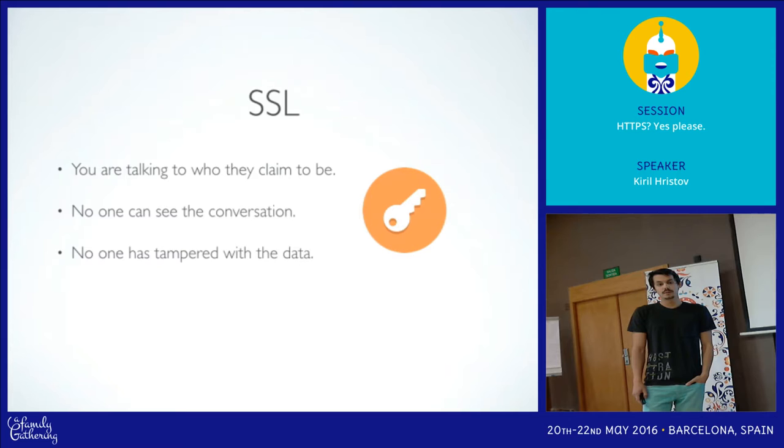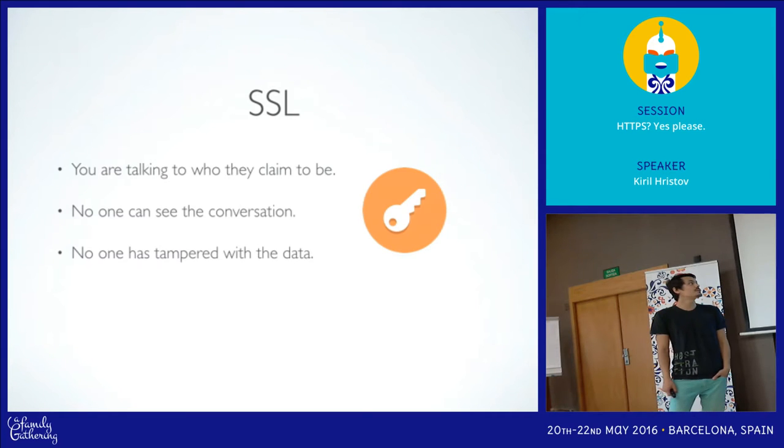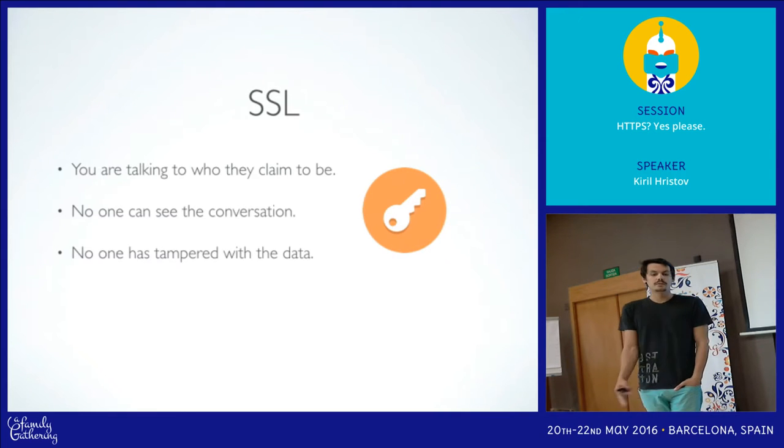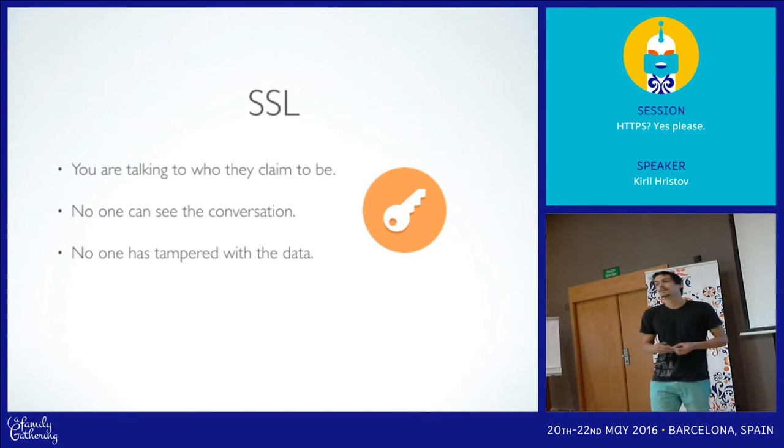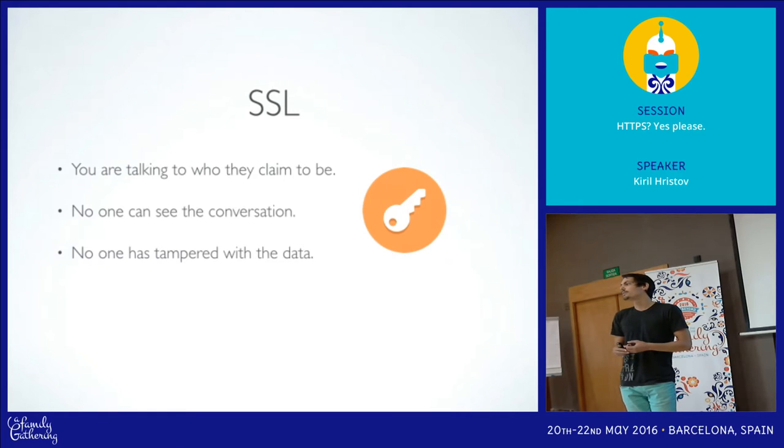The good news, as we already saw in the demo, is that SSL basically fixes these issues. So users of your website, nobody can see what exactly they're browsing. If they're logging into your website, nobody can pick up their credentials, and you as an admin of the website are also not compromising your credentials.